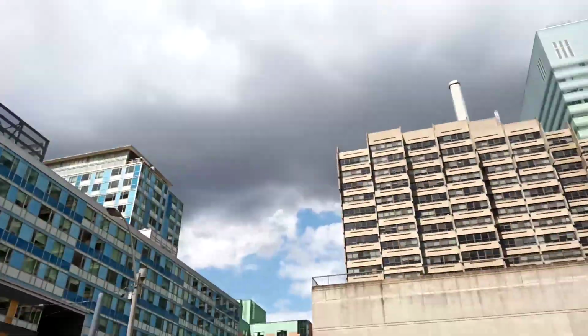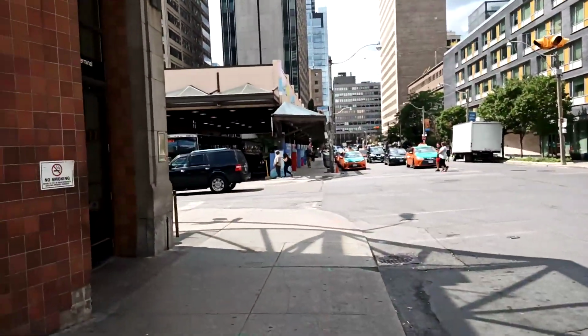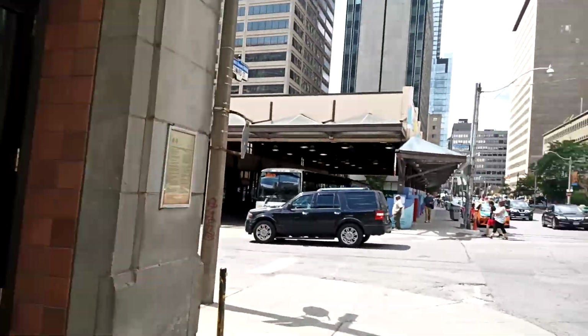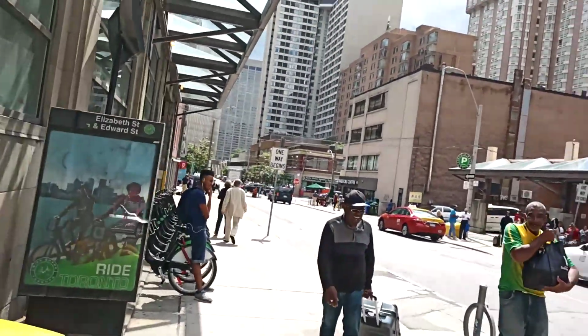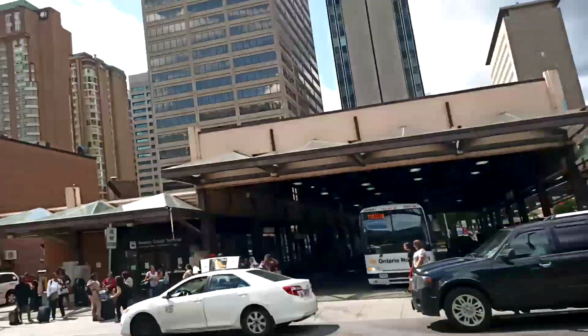So look at those clouds up there. Oh, look at that, got over 10 minutes. So no smoking within 20 feet of the main entrance. And it's a little bit unfair. There's another part of the coach terminal over there. Look, that one's going, or just arrived.